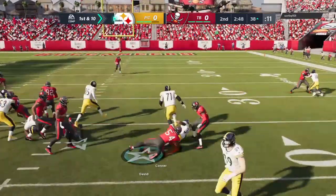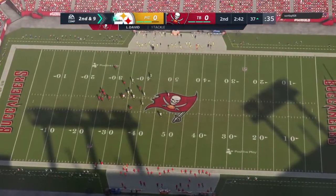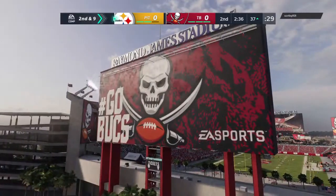On 1st and 10 is a counter, and a short gain there down to the 37-yard line. He was brought down by Levante. Yeah, things were pretty stacked up there in the middle of the line. A lot of bodies, not much space. I think ultimately he was fortunate to get anything out of that.